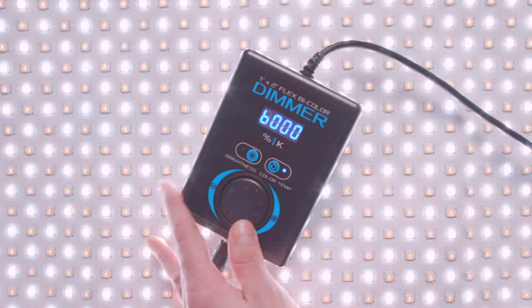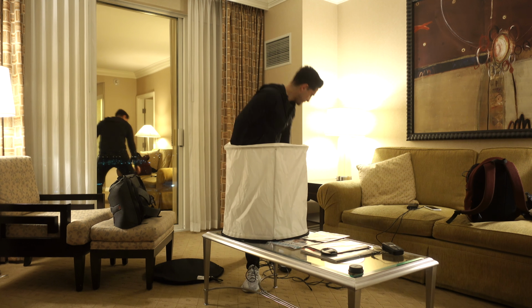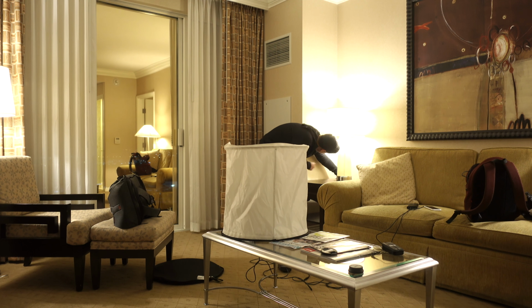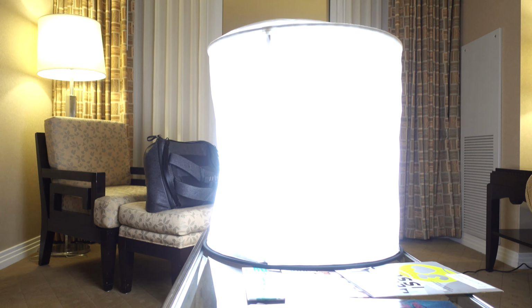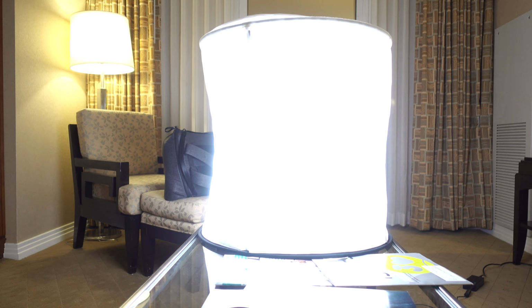That was until I saw this, their FlexDrum softbox, which transforms the Flex Light into a beautiful portable softbox. Now I will be the first to tell you, if you don't need the flexibility or the portability, there are many more inexpensive lighting options, which I will link to down below, but what changed the game for me was the ability to take high quality lighting essentially anywhere I went.